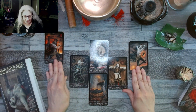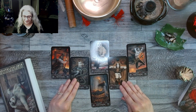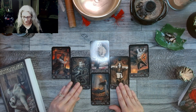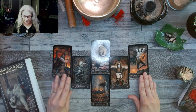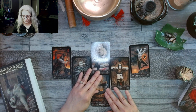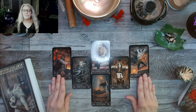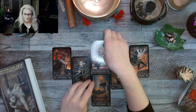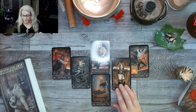So I want to take an intuitive look first and see where that gets us, right? So Daughter of Knives would be like the Page of Swords. So we're talking about curiosity, intellectual curiosity. They're so thin that they overlap each other very easily. I'm not complaining about that. I like that they're that thin. Sorry that you're getting glare on her. But there she is, Daughter of Knives.